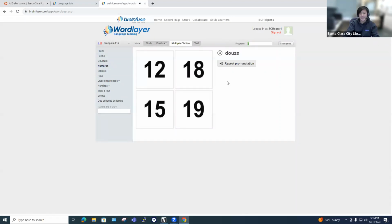And say the next one, I'm not so sure. I'm going to guess 15, but no, that was wrong. So it's going to tell us that I was incorrect, and it's going to highlight the correct answer. So you saw that 12 was bouncing up and down because that was what the actual answer was.